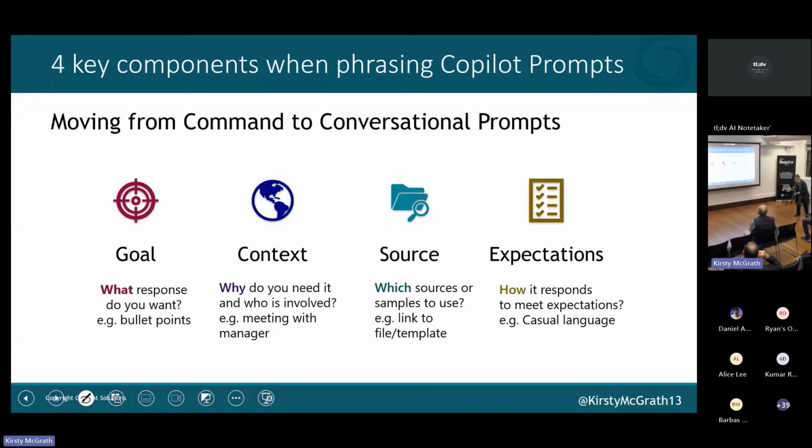Now, this is where it all goes a little pear-shaped. So how do I get them to move from the command to the conversational prompt? Because the average individual will go straight to Bing and type, dinner with Tom Cruise. They do just a couple of words and they get 126,000 or 1 point whatever billion responses, because they don't know how to do the things that we want them to do. They're very used to doing command prompts, not conversational prompts.